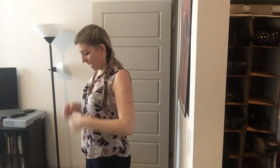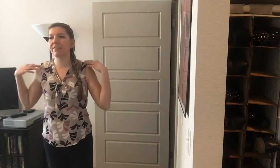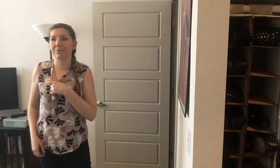I'm a sucker for anything with a bow on it. I feel like bows are just very cool. They add interest without being uncomfortable or insane. I think if I saw this in a store, I would want to own it. I would try it on, but I am really glad that I'm renting it because I think it's much better as a rental. So there's that one.